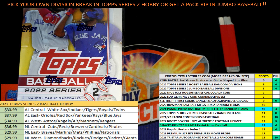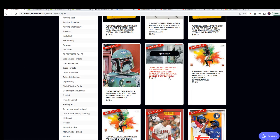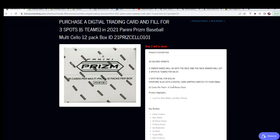Matt R, you're in some good things around here. What do you feel like ripping? Prism Multicello. And you're in the filler. Okay, so we got a filler for that Prism, and now we're at two left, so we need two more racers, Matt. And for that Panini Prism Baseball Multicello, two more racers will join you for some race action, and we'll see who wins the three spots that are going to that one winner.